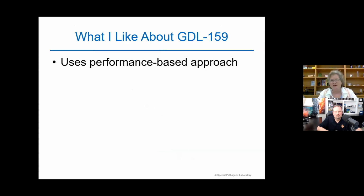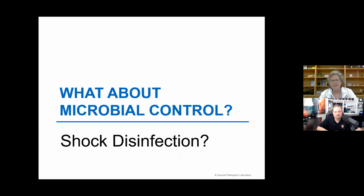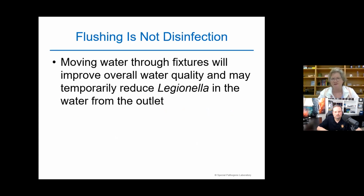Things I like about Guideline 159 is really its performance-based approach, and it emphasizes microbial control as part of an effective water management program to control the risk for Legionnaires' disease. What about controlling? So you've gone through this process, you've cultured for Legionella, and maybe you find Legionella has had a party in your pipes. What do you do? Typically it's shock disinfection.